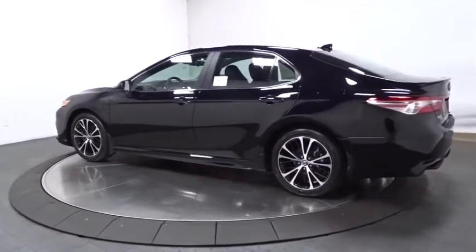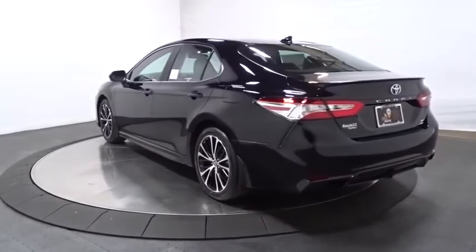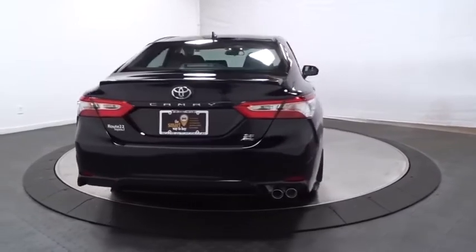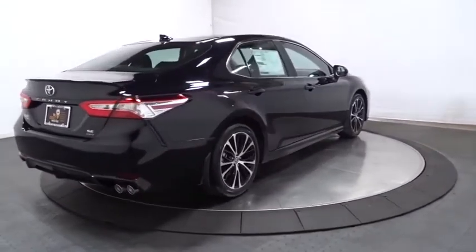Backup camera, keyless entry, electronic stability control, clock, trip computer, day and night rear view mirror, outside temperature gauge, tachometer, automatic air conditioning, engine immobilizer, body color door handles, power rear window sunshade.